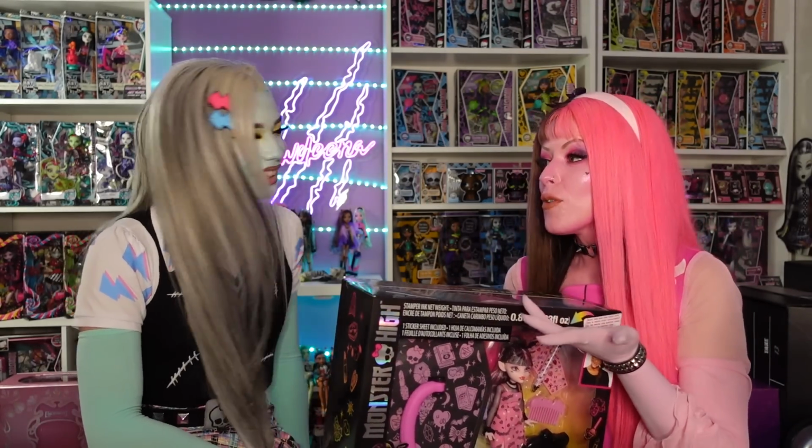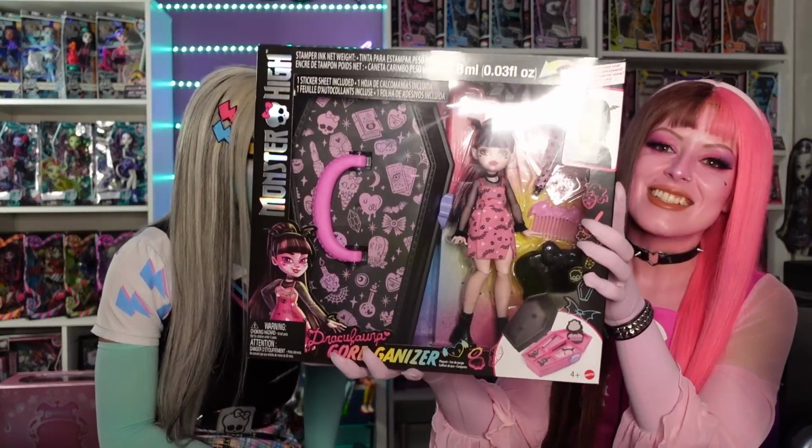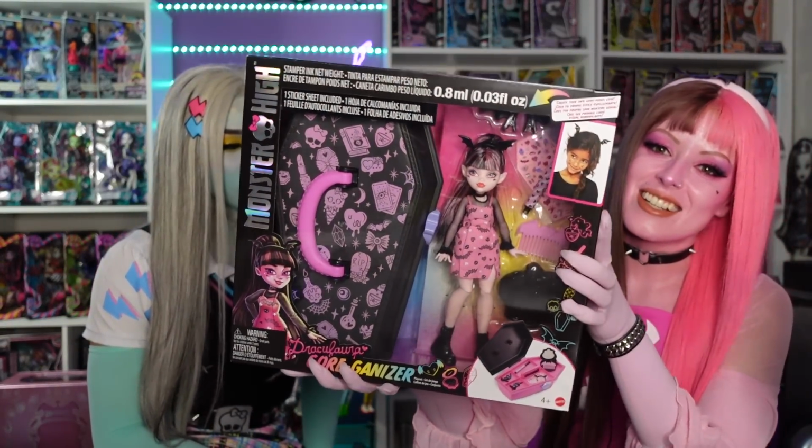I feel like I've converted her. Well, that's how I was before when we first started with Monster High. That's why I had so many of both. And then I was like, okay, I gotta hold the horse there. And now, no, it's back. That horse is back. So let's take this awesome thing out of the package and take a closer look.